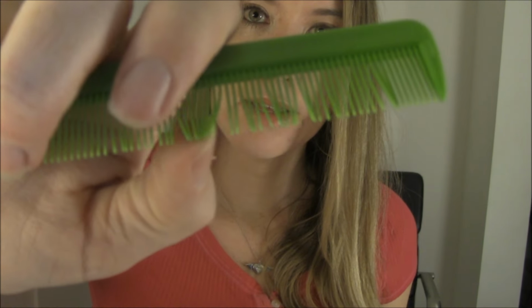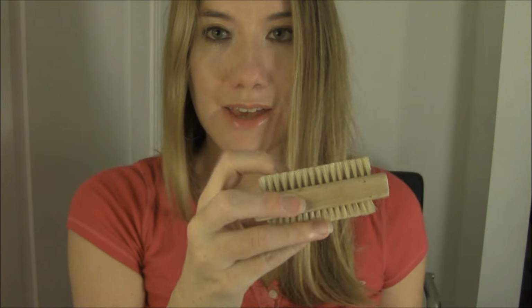There are a number of combs that I'll be using, and this is just one. This is what I use for highlights and colors. This goes under the hair before we put the foil in. And this I'll only use at the end if we need to blow dry. It really just depends on the style that we'll be using for you. Right? So, I also have a straight nail brush.